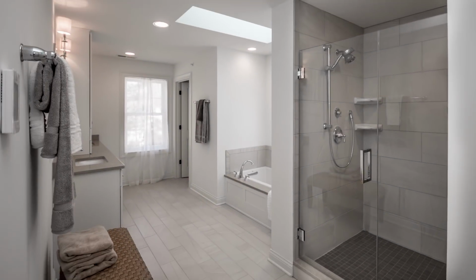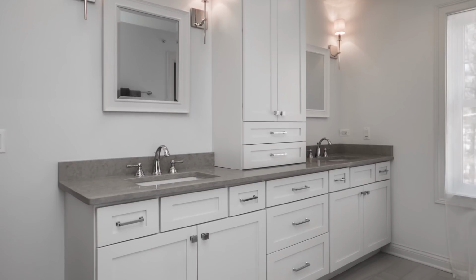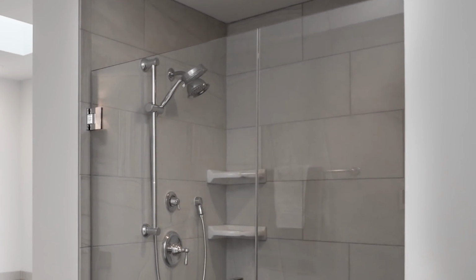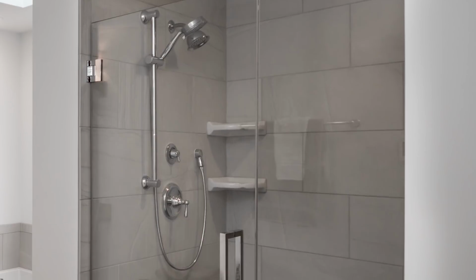Then we go into the master bath, which has porcelain tile on the floor, a heated bath with new heat, warm toes. We have the limestone countertops, the Kohler soaker air tub, bubble massage tub, and a nice shower here with a walk-in shower with the heavy glass, frameless door, and multiple shower controls.